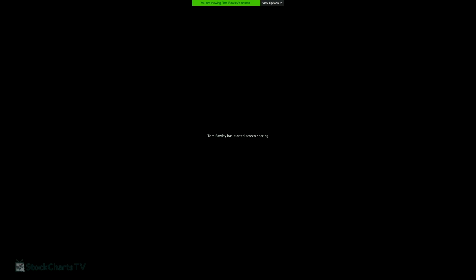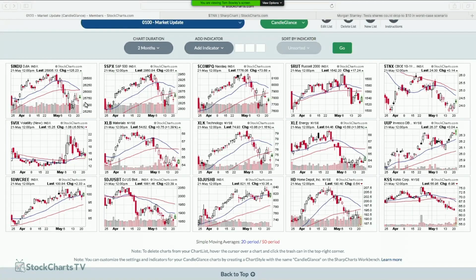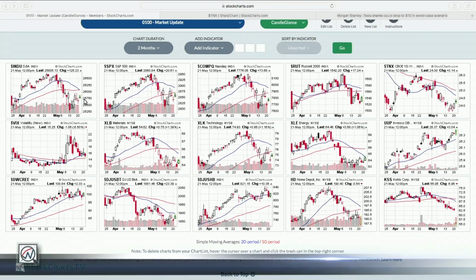Let's take a look at what's going on in the market today. We are seeing a rebound. You can see the Dow Jones Industrial Average currently up 125 points, although it is off the earlier highs of the day. S&P 500 up 20. The NASDAQ up 74, the Russell 2000 up 17. So on a relative basis, small caps doing pretty well today. 10-year Treasury yield moving higher once again, up about 1.5 basis points, now back to 2.43%. This is the highest level we've seen in the last 7 trading days.